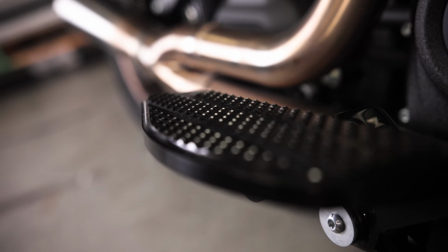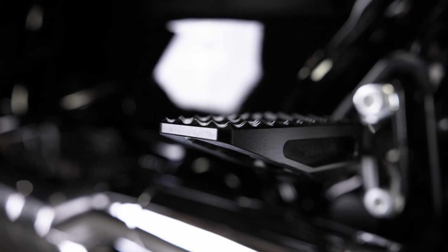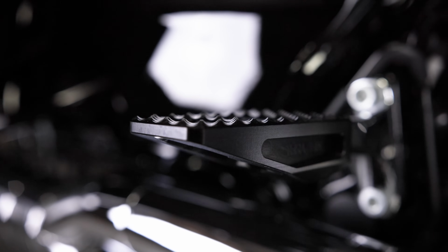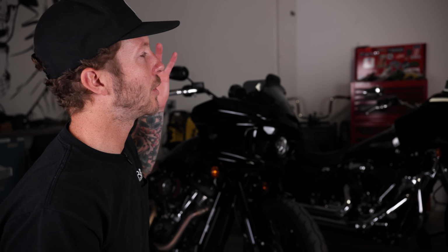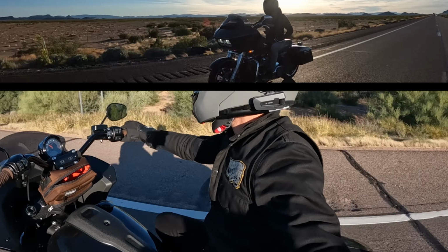Yeah, and like you said, having that option, this bike came with a passenger pegs factory, not with a P54's factory, but it came with the passenger pegs. Yep. We've talked about the big differences between the 2022 Road Glide and the 2022 Low Rider ST.